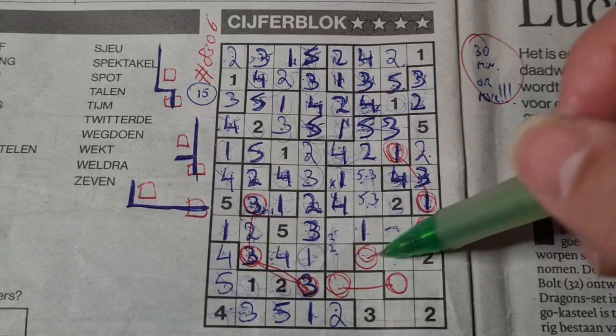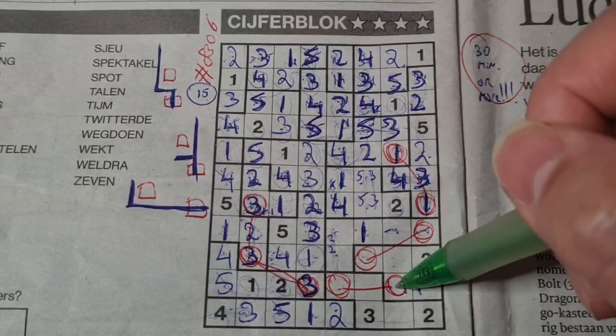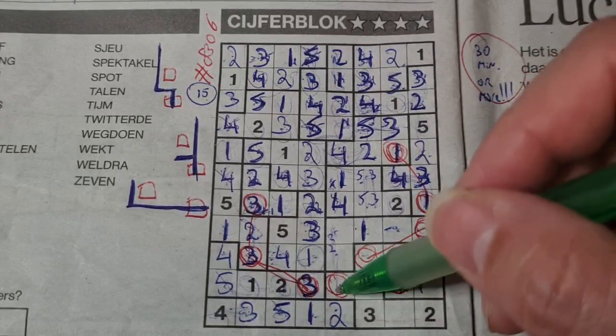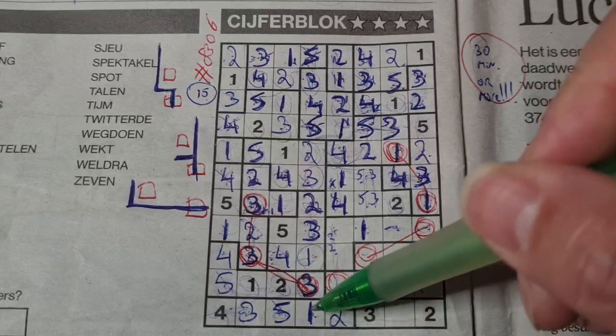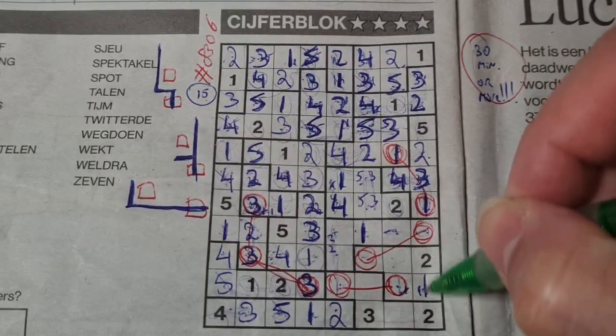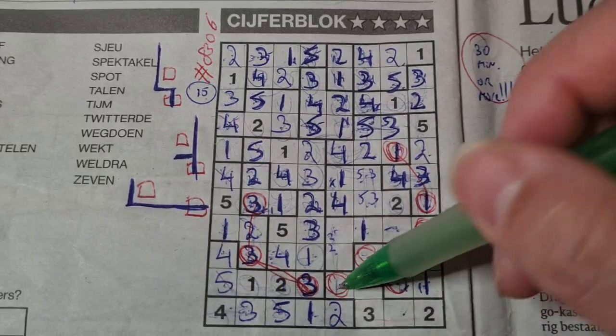Then these 2 boxes can be 1. So the 1 could be here, could be there. Well, it's not the solution to place the 1 there. If I place a 1 here, then this box is connected with that box, should be also 1. But we already have a 1 here. So not the solution, place the 1 there. The only place left for the 1 should be here. Okay. This box can be 1. That box can be 1.